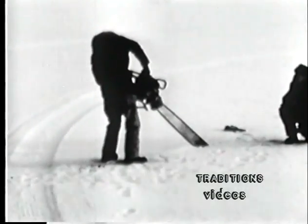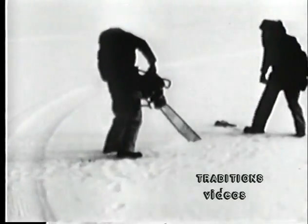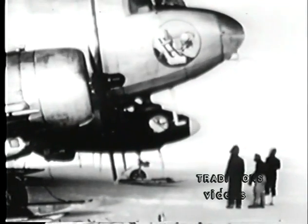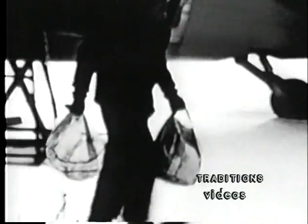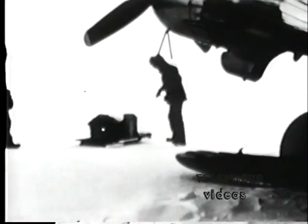Out comes the power saw for measuring the ice. It is thick enough to support the P2V. The P2V taxis close alongside for fueling the R4D. During fueling, survival gear is removed from the plane. The auxiliary power unit is set up, and preliminary work is done to establish the second oceanographic station.